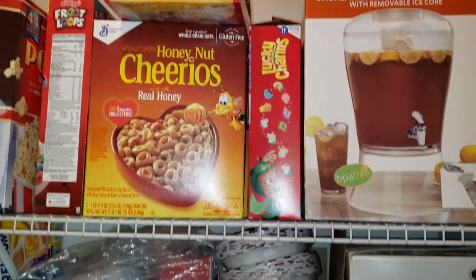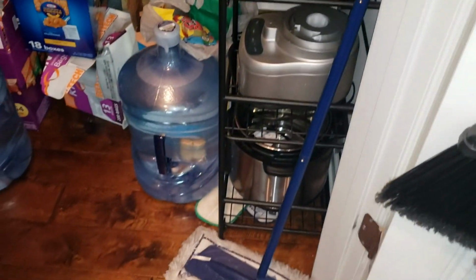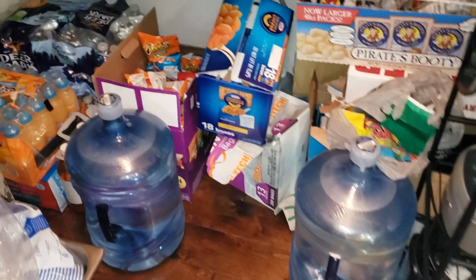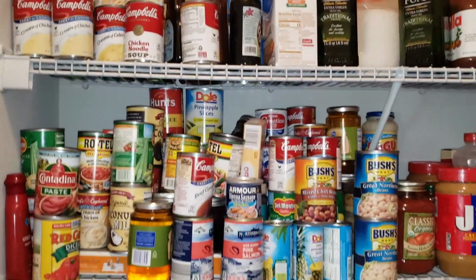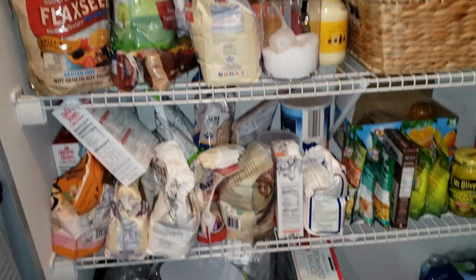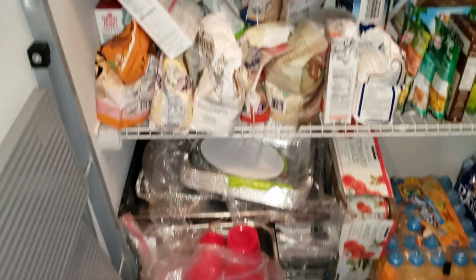So I have gone on a little shopping spree and got some things to organize the kitchen pantry. But before I show you what I got, let's just take a look at what we're dealing with in this pantry. Cereal. I'm just gonna give you an overview. This is what we have. Basically, from the floor to the top of the shelf, we are just stockpiled, guys. And like I said, I'm very grateful and I'm blessed to be able to have all these things. But we just gotta do something with it.